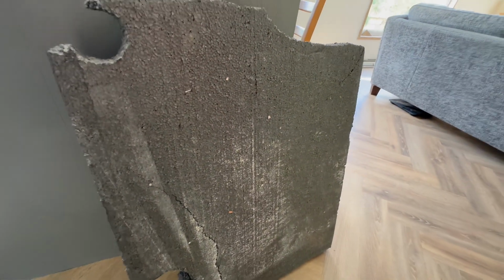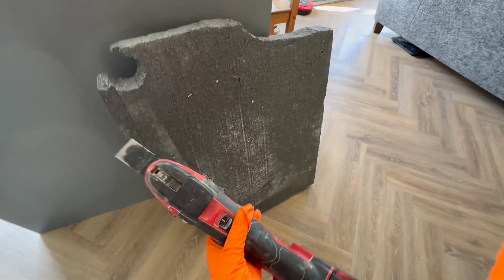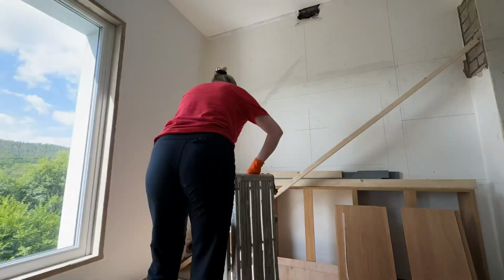This is the insulation that I'm talking about. So I'm just going to measure up the holes now, mark it on here, and then cut them out with the multi-tool.